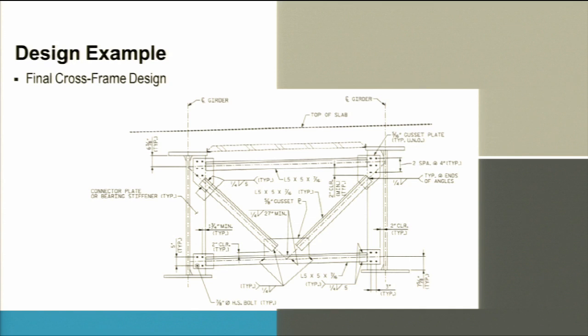It's a fairly reasonable looking cross-frame. The member sizes are all fairly reasonable. The top chord, the bottom chord, and the diagonals are all 5 by 5 by 7/16 inch angles. It's a fairly routine looking cross-frame.